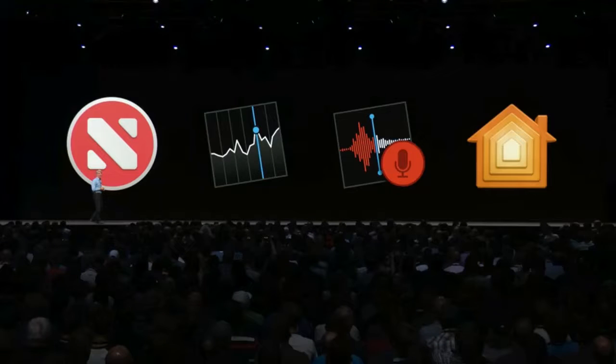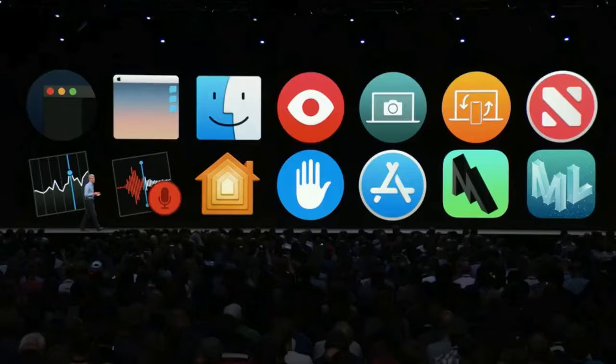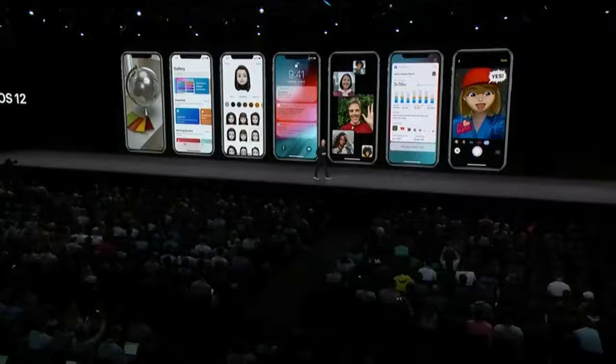Also, the apps that are coming right away are just these: the news, stocks, voice messages, and the home app, which are iOS ports coming to macOS. That's basically how they're experimenting with it. And then in 2019, you'll be able to get third-party apps from developers.